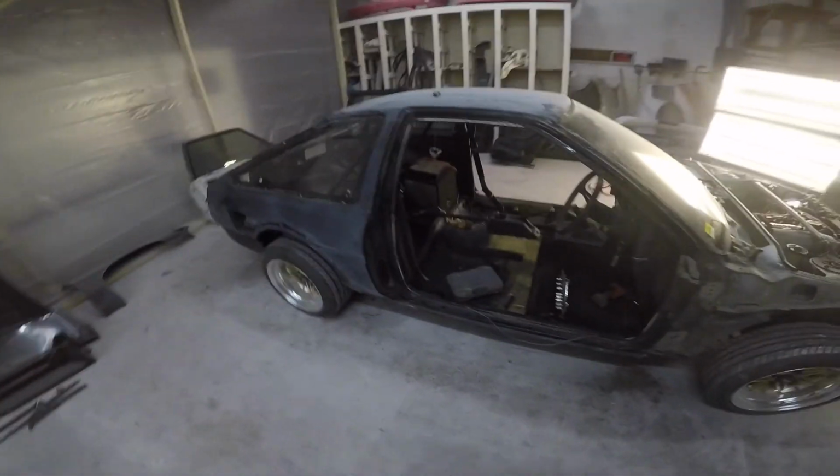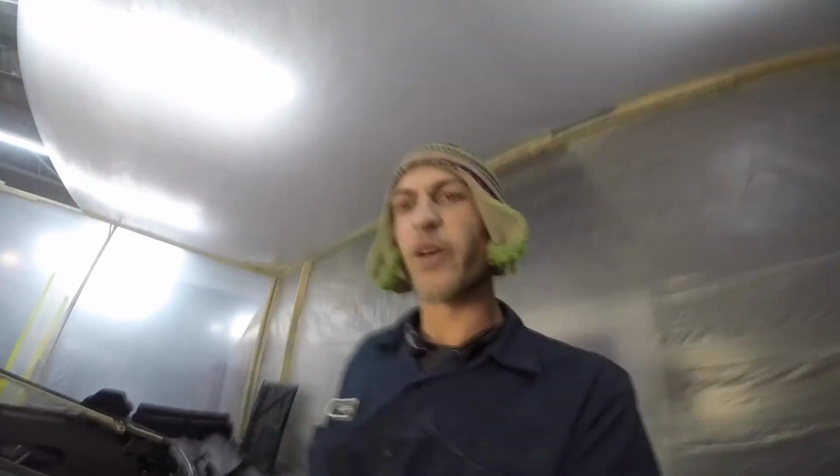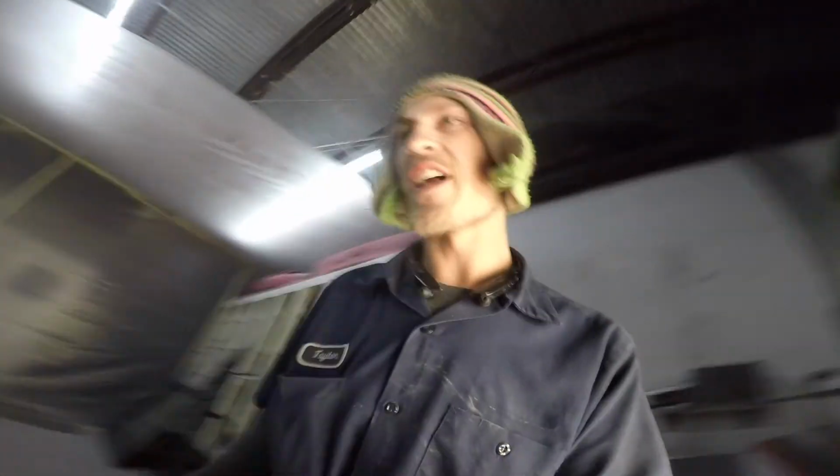Look at this car, all you beautiful people. We got this thing blowing apart. Unfortunately, we have revealed some serious issues with this poor Levin.